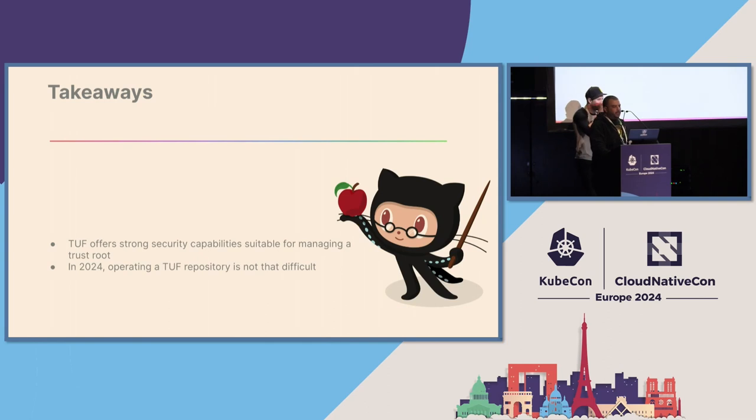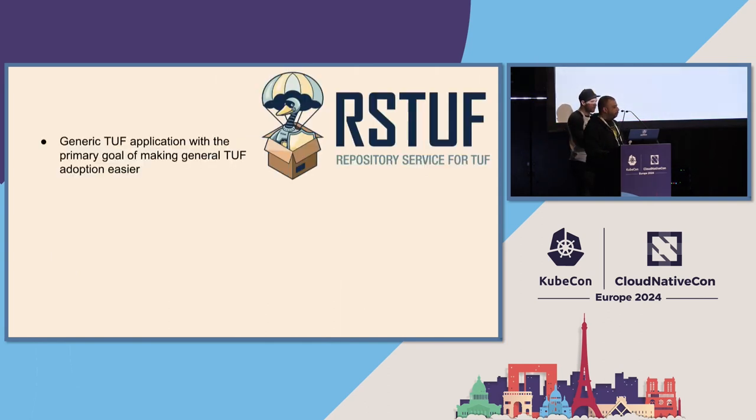I will talk about another implementation of TUF, that is RSTUF. RSTUF is a generic application, and the primary goal was also to make general TUF adoption easier.